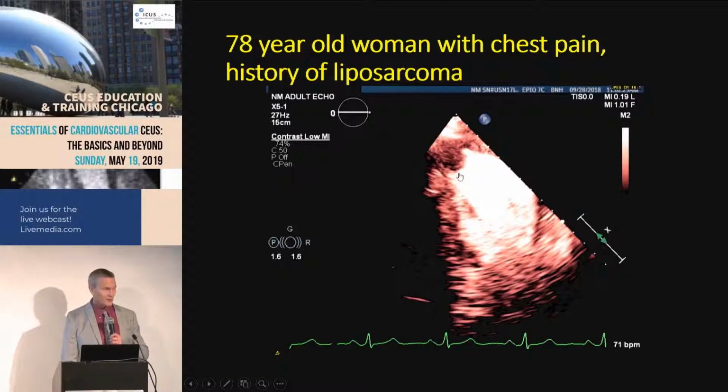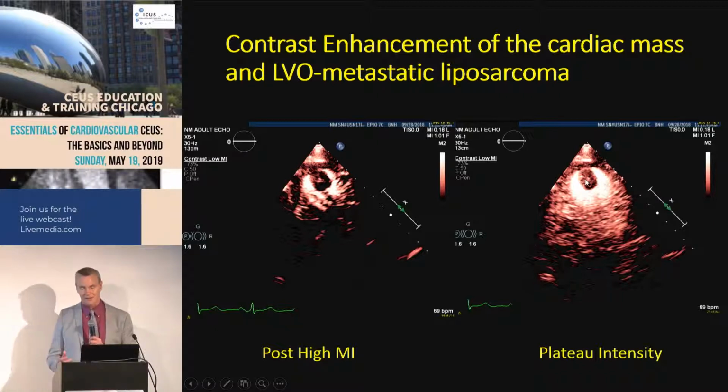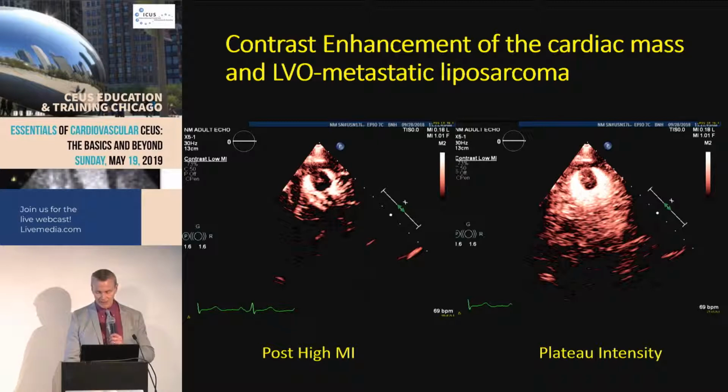And so this was the liposarcoma, metastatic to her apex, invading through the chest wall here into this territory. So not only can you see the perfusion of a mass, but this allows you to determine, is it tumor or is it thrombus, especially when you have something in the apex. There you can see, this is immediately post-high MI, and then here's a few beats later. So it has perfusion. A thrombus is going to stay just as black, okay? So this patient went on to chemotherapy and still doing okay today.